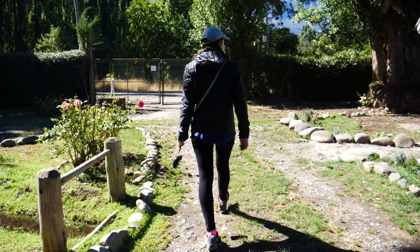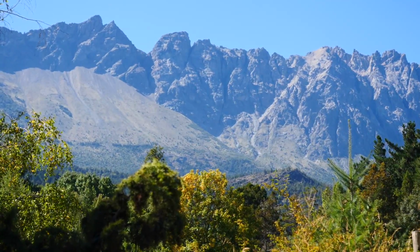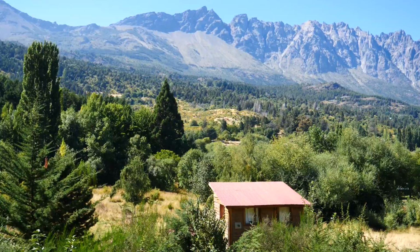The next hike we're going to share with you guys is Cerro Amigo, which means Mount Friend. This is the easiest hike you can do in all of El Bolsón. Once you reach the start of the trailhead, it's only a 2-minute walk to the first lookout where you get views of the town and the Piltriquitrón mountain range.